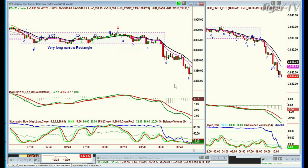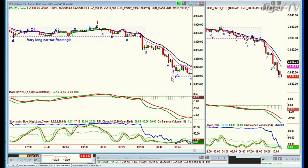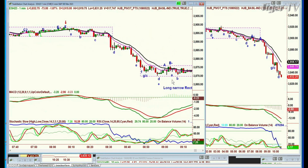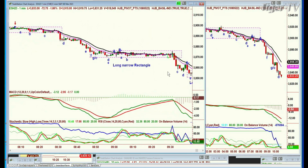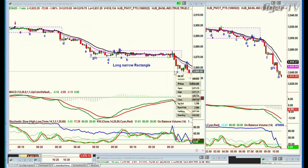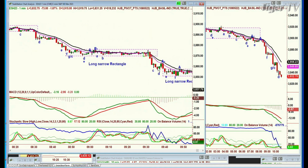Well, it certainly went all the way through. But wait a minute, that was in the 38.90s. Look what happened here at the 38.70s. Long, narrow rectangle, and then all of a sudden, as the market opens, kaboom, it takes it out and it plummets. Well, it's not good enough.